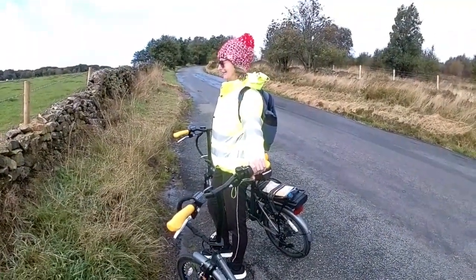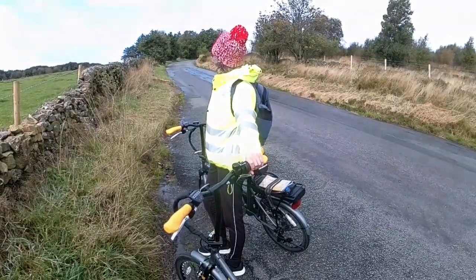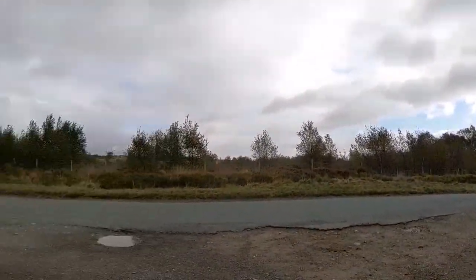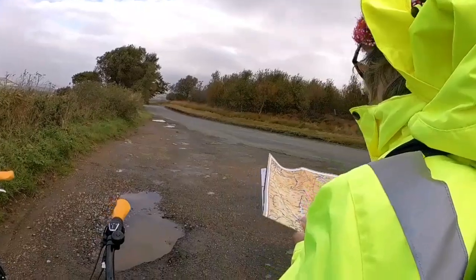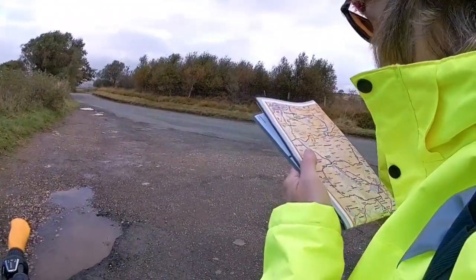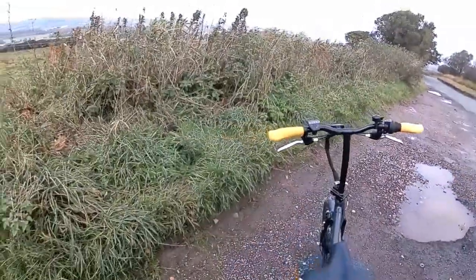How many miles do you think it is? About 6. 6 miles, yeah. But with these hills, it's going to do the batteries in, isn't it? Right, we're on the top. We think it's Gunmore. Are we all going the right way? Oh, we're there. 385 metres we are. We'll come up that hill, part walking, part electric.